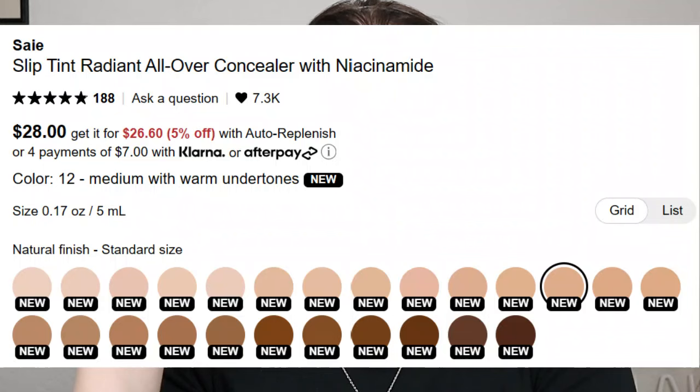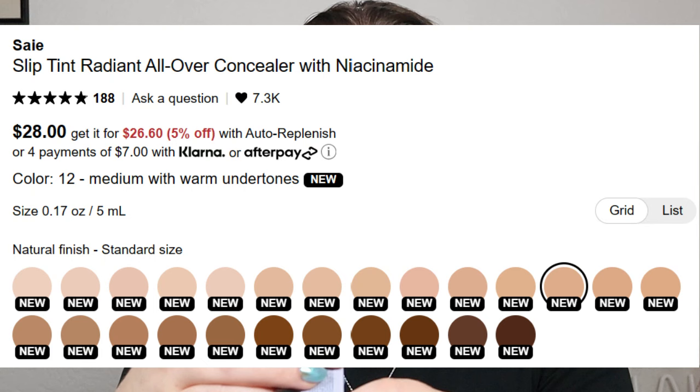Let's go into this concealer. So it's called the Slip Tint Concealer. It's the Radiant All Over Concealer. I got mine in the shade 3. I hope that's good. This only has a 6-month shelf life on it. I do want to look up the claims specifically on this one though. I definitely bought this without really reading the description because I like a lot of Saie products.